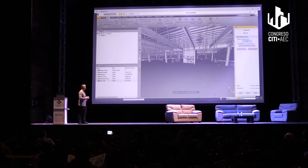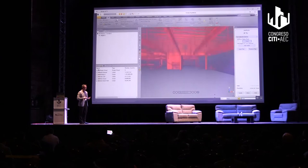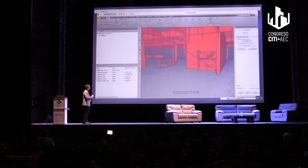So if there's people walking there, it'll kick them out, remove them out of the software, and it just leaves me the floor. And if I need to do any fine tuning of the point cloud, I can do that manually as well too. So again, you can see if I zoom in how it removes the railings, and some of the conduit in the background there as well.